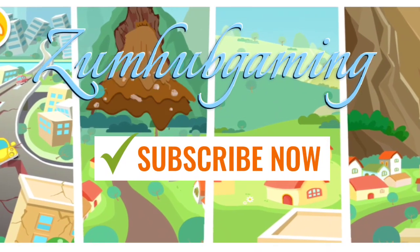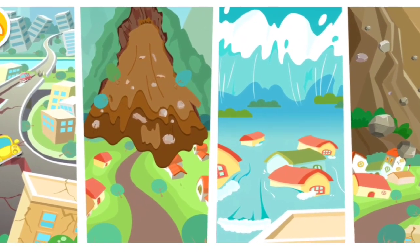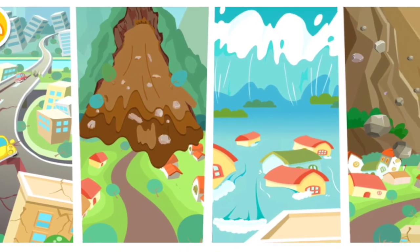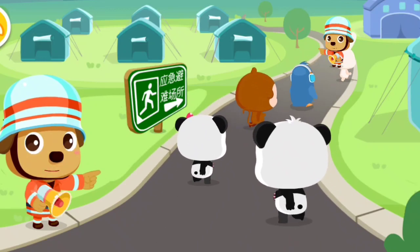Earthquake, debris flow, flood, landslide. What if our village was destroyed after these natural disasters took place? We have to escape to an emergency shelter, following our teacher's or parents' instructions.